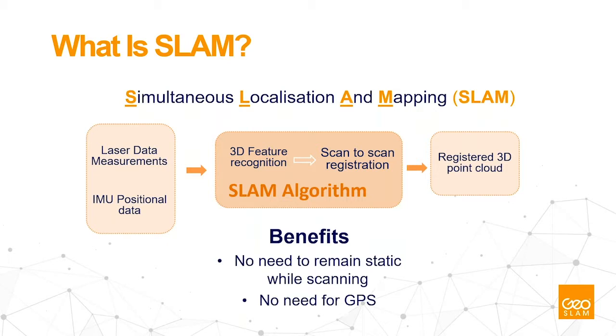So you can see here on the left, laser data measurements and IMU positional data. This is the information that we have in your hand. So the LiDAR sensor, as well as essentially an accelerometer, similar to what you would have on your phone. And we use that to measure gravity so that your data comes out nice and level. And we take these two data sources, you walk around the environment, and what the SLAM algorithm will do is it will recognize features in the space in which you're walking in order to build up that map.